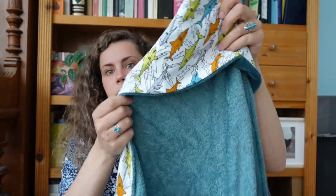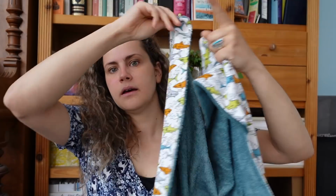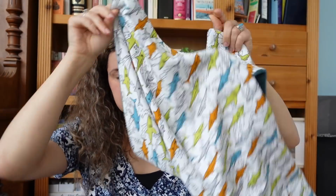And then I have this shark fabric. Let's see. This one, which is really cute. And then it's just sharks. And then I had some, I really hope the sound is okay.